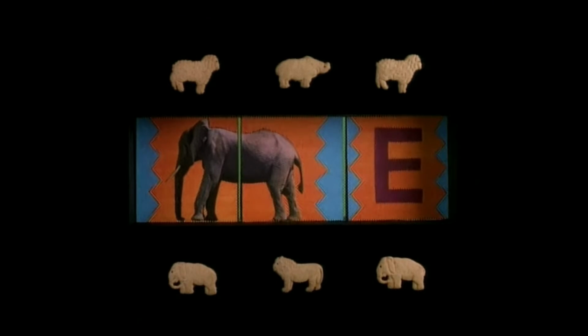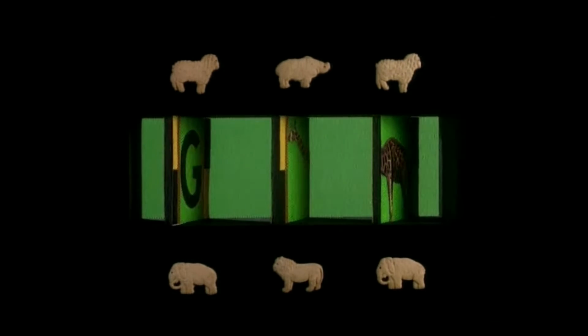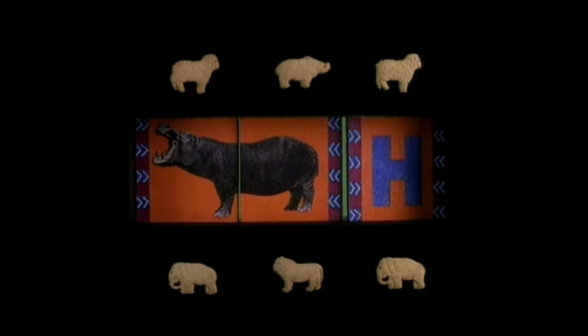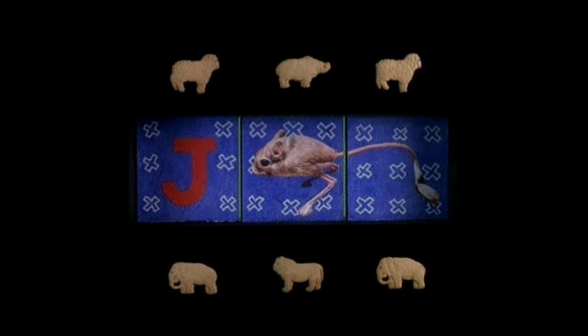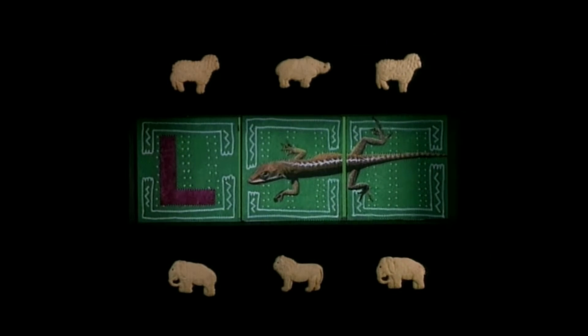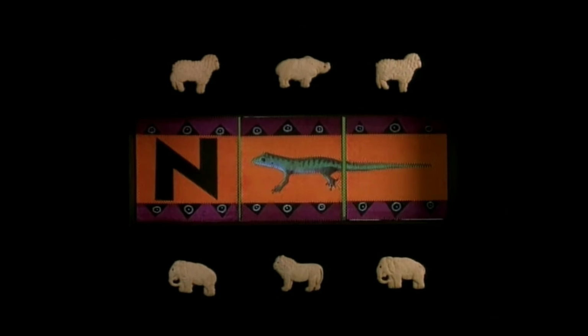Don't forget, E's for elephant, get set. Yes, here's a laugh. I's for ibis, that's a bird. J's jerboa, brand new word. In the African animal alphabet. Then there's kingfisher, that starts with K. L is for lizard. Now we're halfway. M is for monkey. N is for newt.